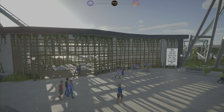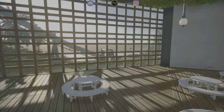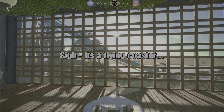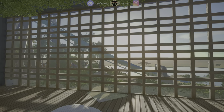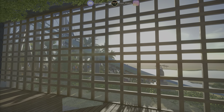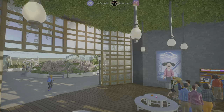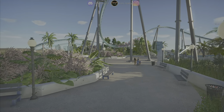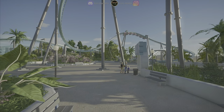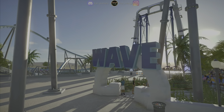We'll go to that in a second. I just want to have a look around here. Oh, the Wing Coaster actually comes right past you as you're sat inside here. We're going to be lucky and see it come past as we're here. I think we might be. There we go. Right, let's start heading towards that, shall we? So we have Wave the Hammer Ride.